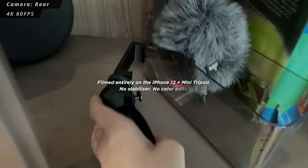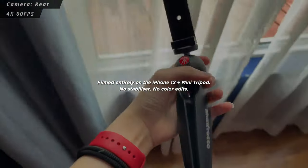And now we're gonna take it out for a test run to test out the cameras at night, in the day, and to test out how stable it is, because the greatest thing about the iPhone 12 is its camera. And of course, the display and some other stuff. But the biggest thing, camera, and we're gonna test it out right now. Let's go. So the next half of the video is gonna be filmed entirely on the iPhone 12.